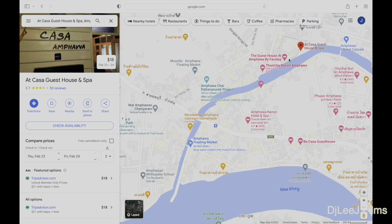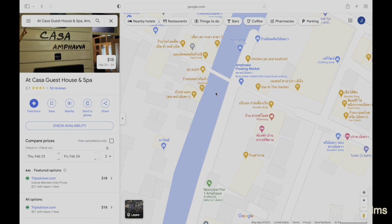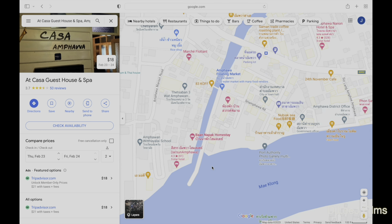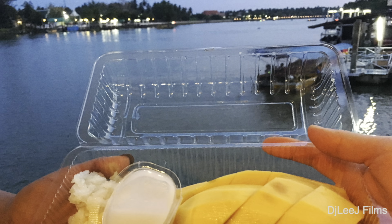Here is the location of the At Casa, and then you can actually see this small stream. This is the one that we saw in the videos, and the stream leads to the Amphawa Floating Market. And this stream actually flows out to another much larger river called the Mekong River. But this other river is actually quite large, although we didn't spend any time over at the Mekong River over here. But I'll show you a video. I think it's the video or the photo of the mango sticky rice that shows this river.